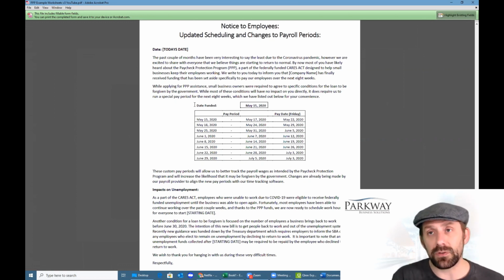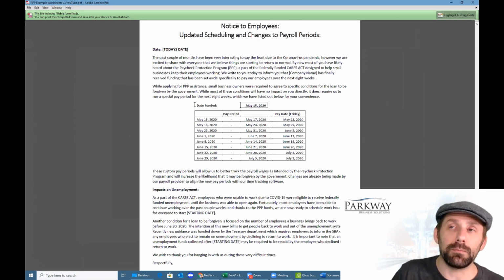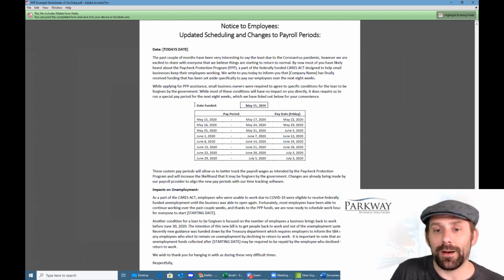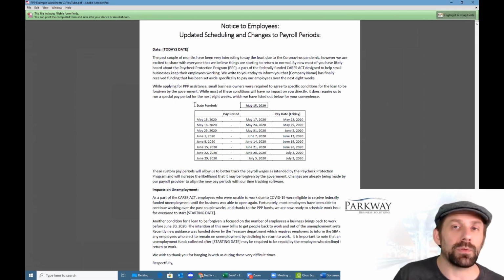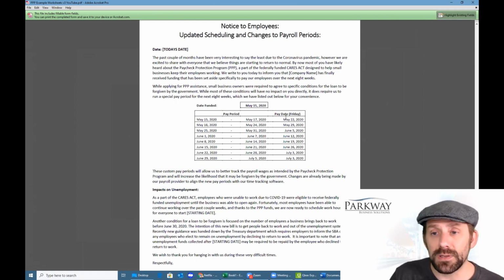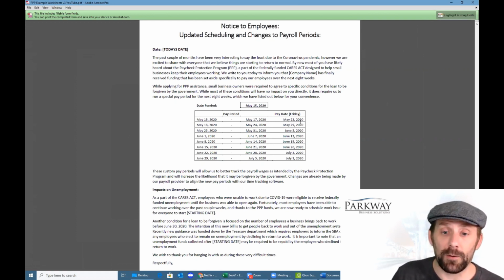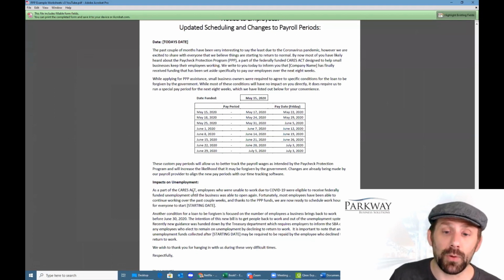And we did start it this way before the loan guidance was provided, trying to make sure we mitigated any chance of having to accrue hours on the outsides. But there are some other ways you can actually handle it with the new guidance. With this in mind, because we were changing pay periods, we needed to notify the employees that their pay dates would be changing as well. This gave us an opportunity to talk about the impacts of unemployment as well.